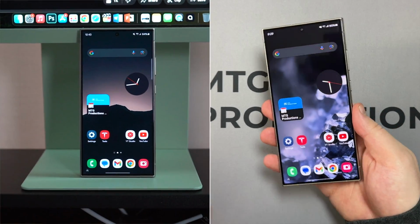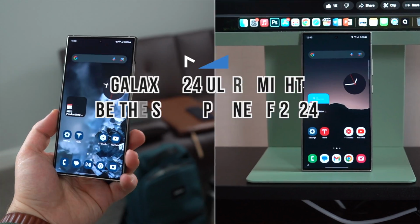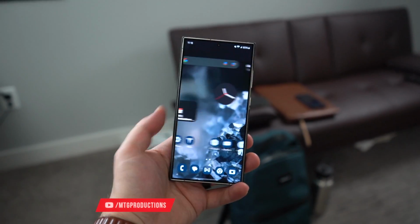So I have right here the Samsung Galaxy S24 Ultra, and I think this might be the smartphone of 2024, like the overall rounded up best smartphone that you can pick up in 2024.